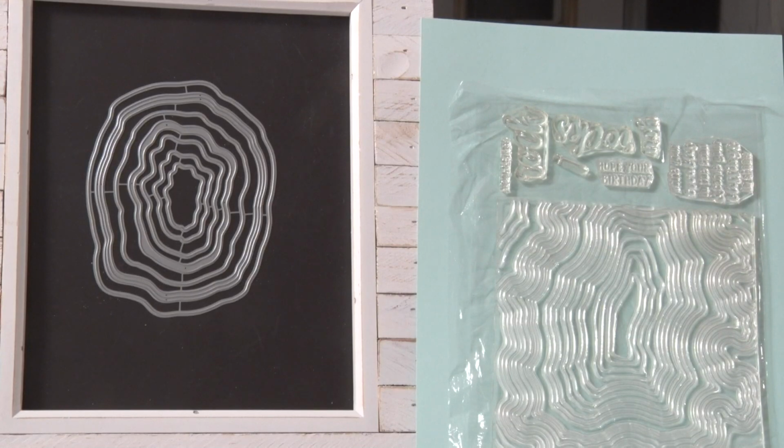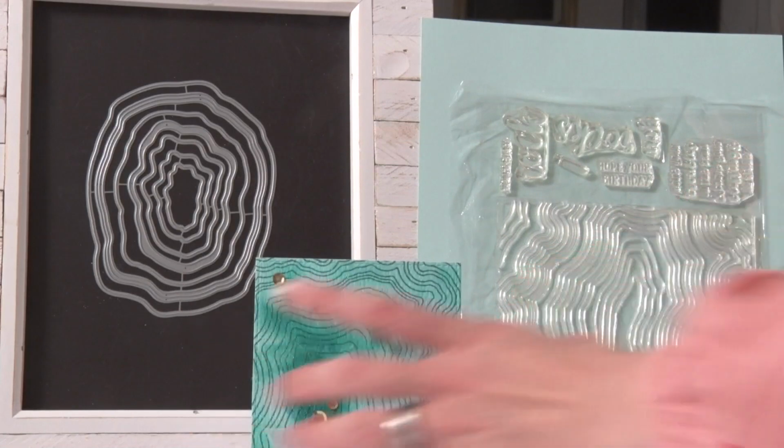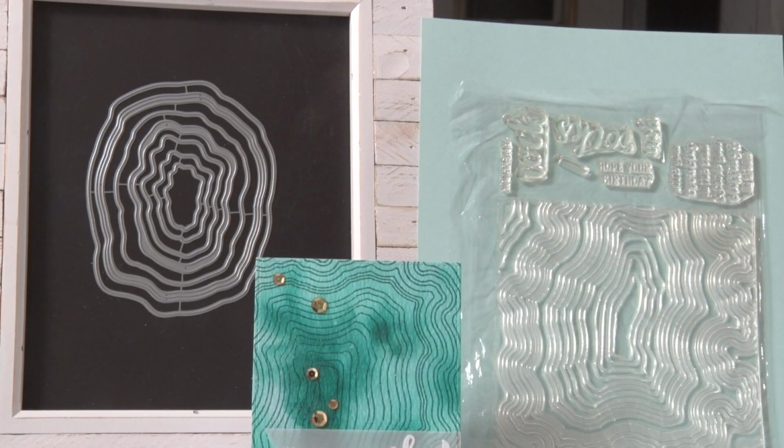It's, like I said, a 6x6 background designed by Betsy Veldman. Can you see it? Yes. Great. So it's a 6x6 background and some sentiments that all relate to rocks and have an earthy feel. Very trendy looking design, with the agate look and the geode. And here's actually a project too, so you can see the background in action with one of the sentiments.